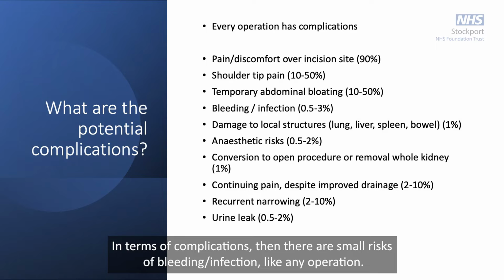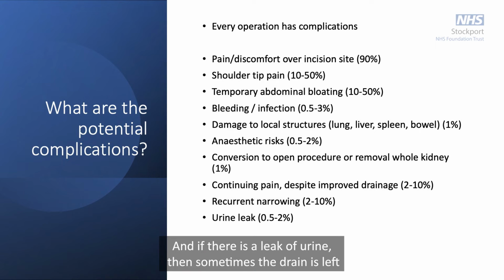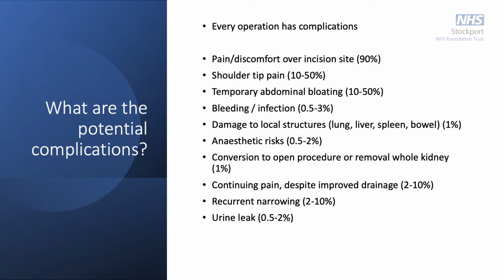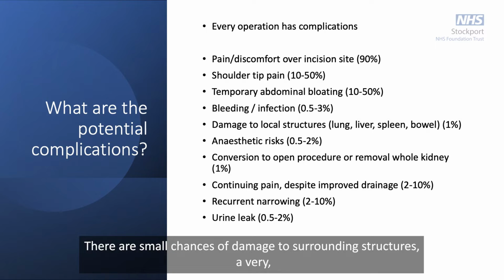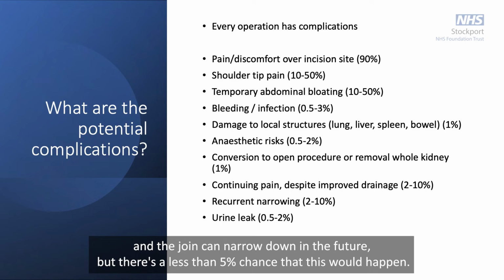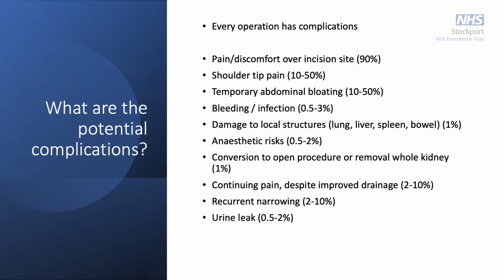In terms of complications, then there are small risks of bleeding and infection like any operation. You can leak urine from where the joints have been done, which is why we leave a drain afterwards. And if there is a leak of urine, then sometimes the drain is left a longer period of time, although that would be very, very rare. There are small chances of damage to surrounding structures, a very, very small chance of an open conversion if we run into difficulty with the operation. And the joint can narrow down in the future, but there's a less than 5% chance that this would happen. So overall, the procedure has minimal risks, and normally it would just be a one-night hospital stay.